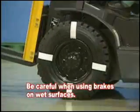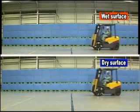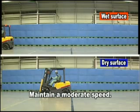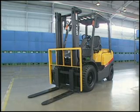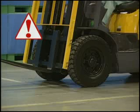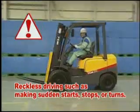On a wet surface or downhill slope, braking requires a longer stopping distance than usual. To allow a sufficient distance for stopping the vehicle, maintain a moderate speed. Now we'll discuss actions that you should never commit. Do not exceed the maximum load capacity. Do not drive the vehicle recklessly. Sudden starts, stops, or turns.